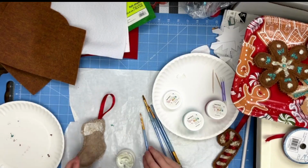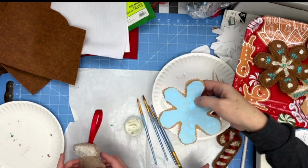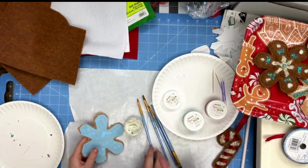Right, tell you what, why don't we switch roles? Yeah. While Ben was talking, I cut out his snowflake.